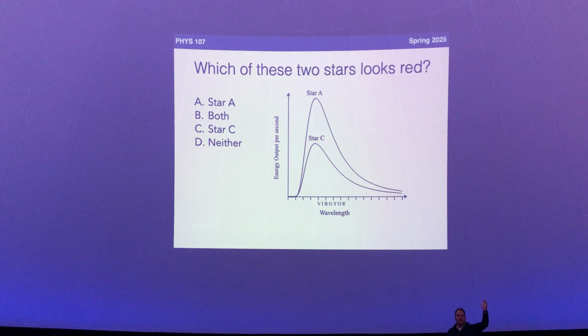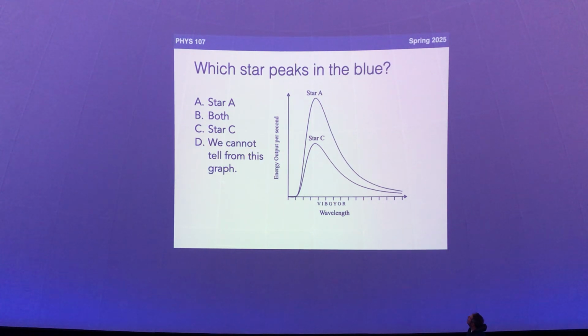So there's more light coming off the blue. Which star peaks in the blue? Voting in 1, voting in 2. You got this one. Yes, excellent.